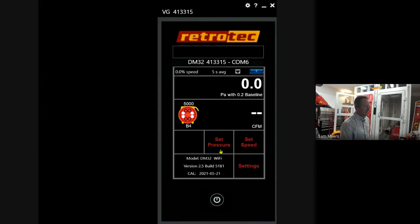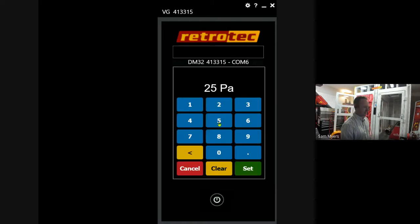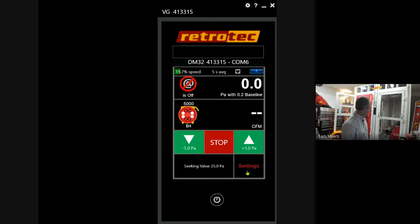Okay. I mentioned earlier, if this is an existing home I've never tested before, I want to start off at a lower pressure and then walk around the house. So I can just hit set pressure and then click 25 and then hit set. And so my fan is automatically turned on now. I'm controlling the fan from my computer at this point. But this screen here is what you see. So we see we've gotten to about 25 pascals, but we don't have a flow yet, but maybe when we get up to 50, we will.